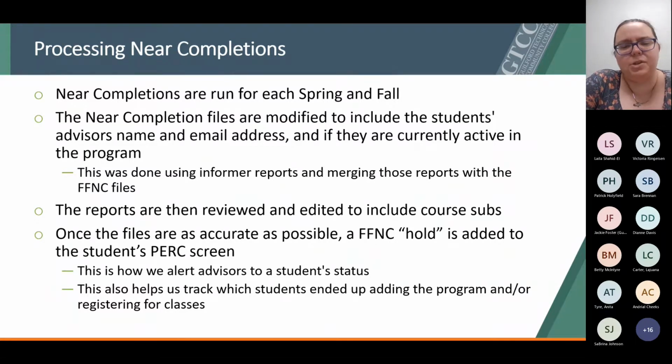And it helps me to track which students ended up adding the program or registering for classes, because I pull up a list of every student that had that FFNC hold, and then I can look to see maybe did they add the classes that we suggested, did they end up completing the program or not, and that seems to be the best way that we've been able to track these.